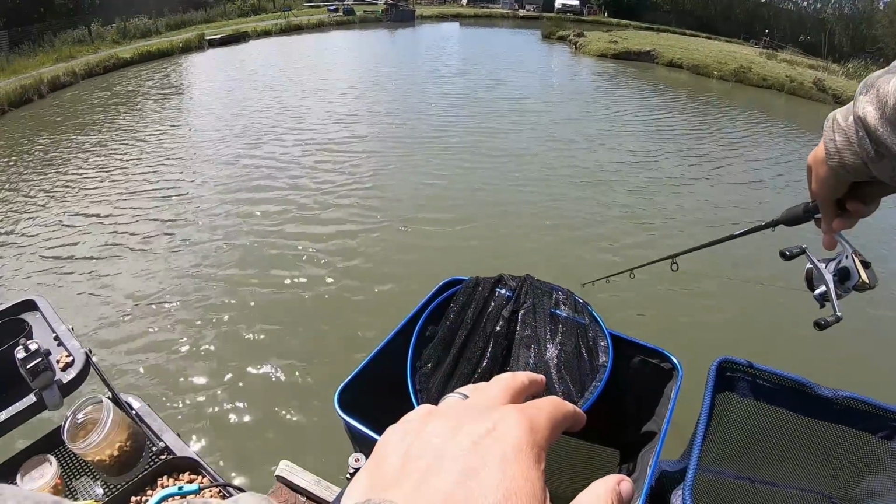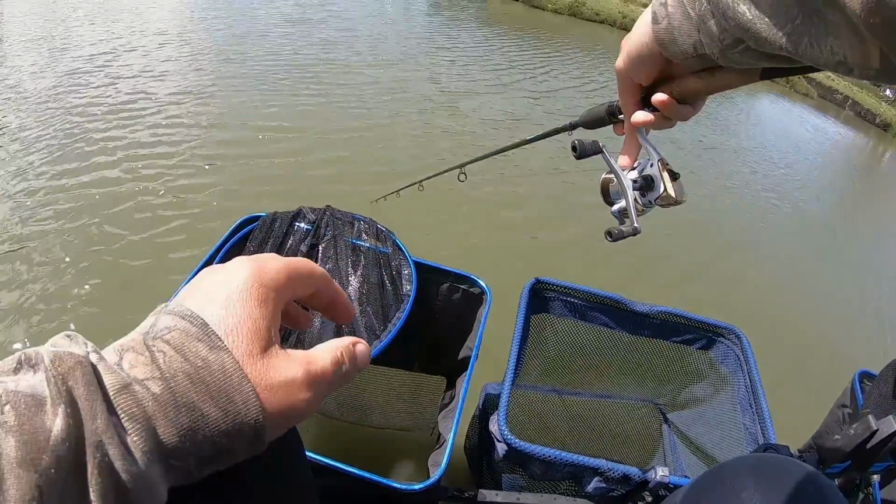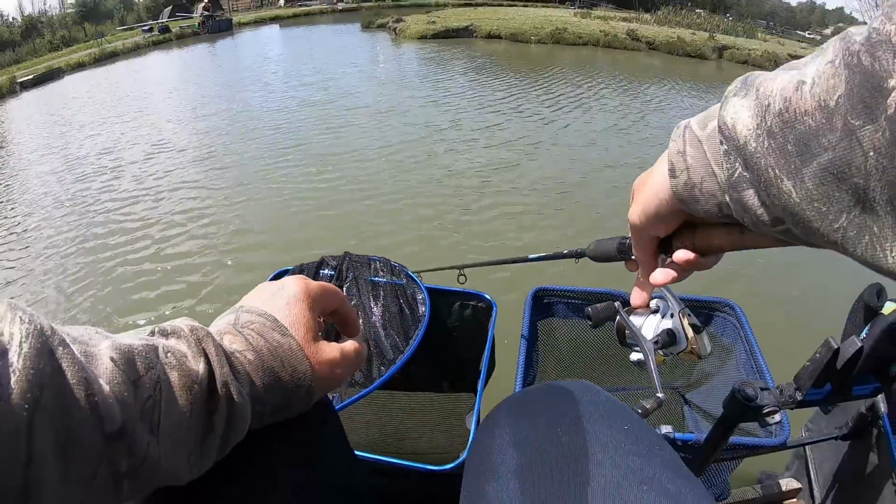That's just hit the island and bounced right into where we want it to fish anyway. So then it's off, take the line clip off and sink the line. I can just slowly bring the rod back to the right spot and wait.